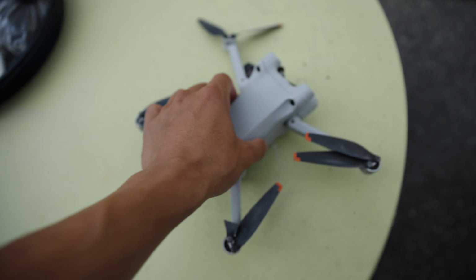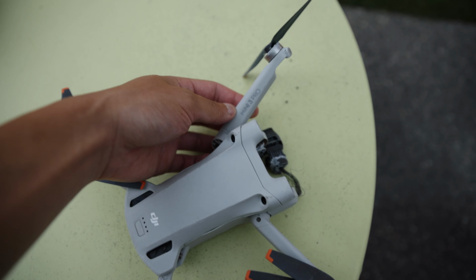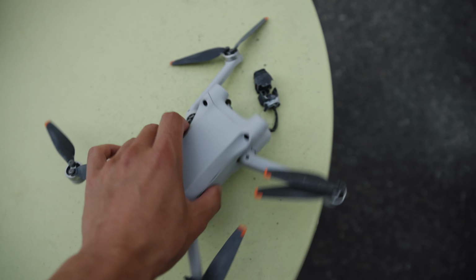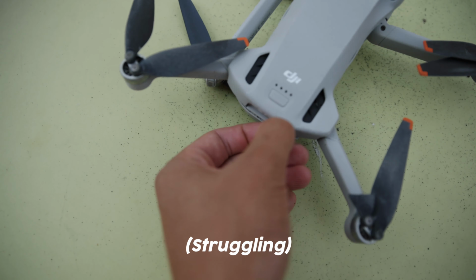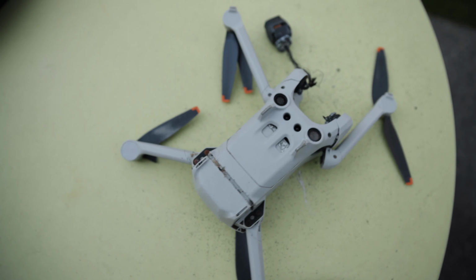So here it is, very broken Mavic Mini 3. Wait, it's actually called DJI Mini 3 Pro now. Come on, DJI. Fix your naming scheme. Let's see what we can do with it. The card is still there. It won't come out. So, yes. How about the battery? Okay, I need to use two hands.